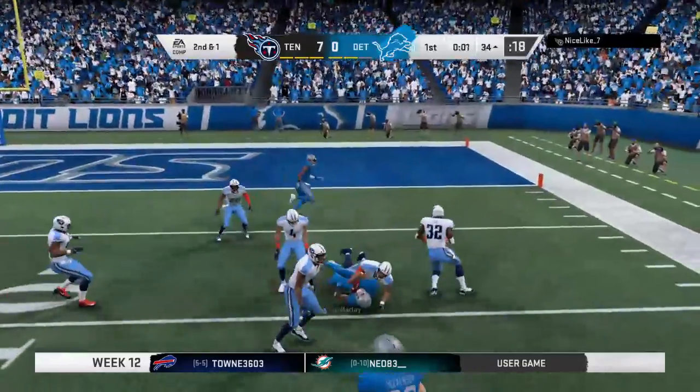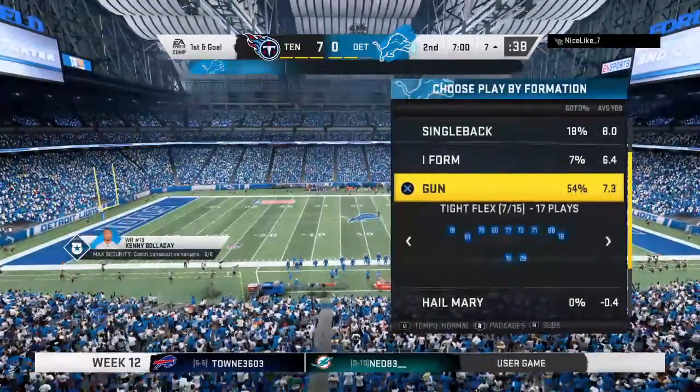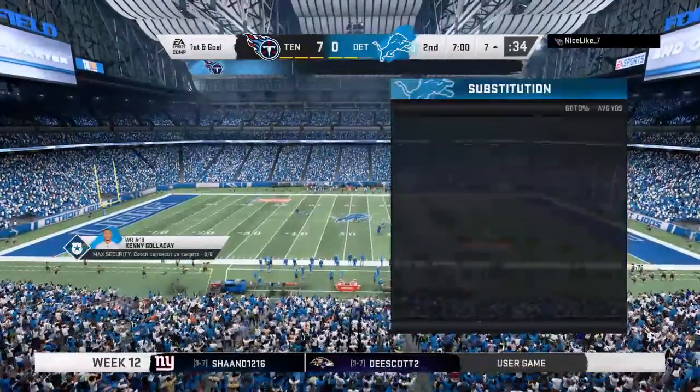He'll get this one to Galladay. And he's finally taken down, and it's a big gain there on what will turn out to be the final play of this first quarter.